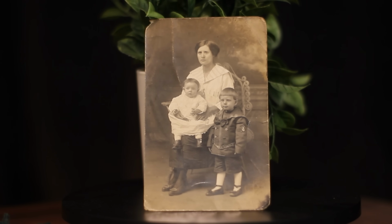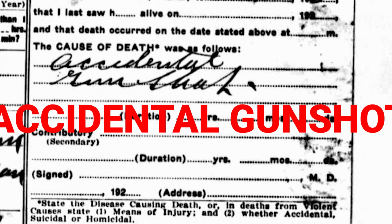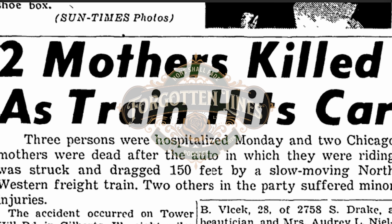Have you ever seen an old photo of people like this and wondered whatever happened to them? Well, in this video, that's exactly what we're going to find out. I'm going to show you how I was able to find them and tell you how these children became orphans right after this picture was taken. There's a lot in this one, so stick around.